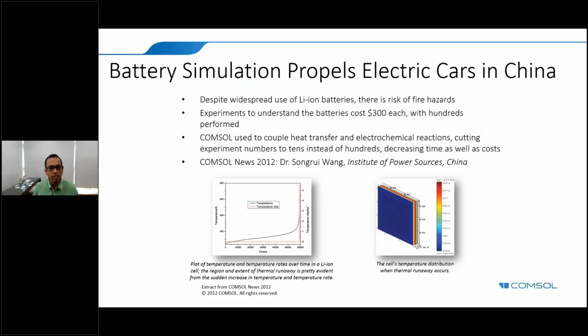And then of course everybody would like to maintain their batteries at a certain temperature. So you have the thermal problem, which is coupled to this electrochemical problem. So if you want to capture a battery accurately, there are several physics which need to be solved for simultaneously, and COMSOL provides you with an easy to use interface where you can do that.